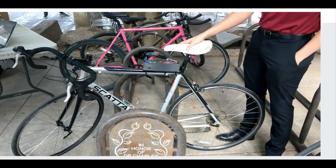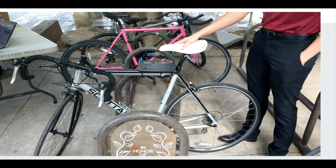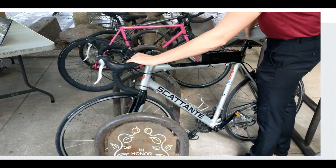So also, it has a warning beep right there. If you're just moving it a little bit, it's going to have a warning beep. It does a few of those. But if you start actually moving it, the alarm changes to a different tone. And it just keeps going off, and that'll keep going off as long as the bike is moving.